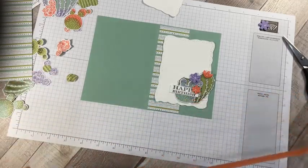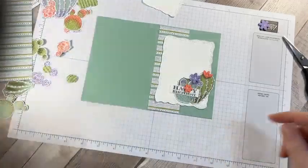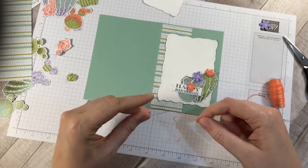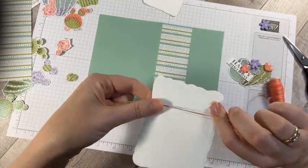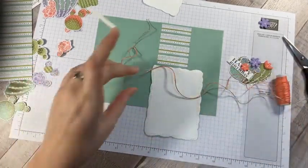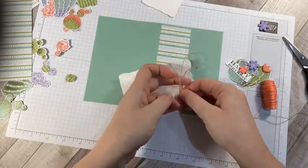Look at that. Where's this ribbon from? This is from somewhere, don't know. There's a nice coral ribbon in my stash. That would be nice. I'm going to stick with the twine that came in the medley though, so I'm going to double this up and pop that around the frame. So let's put a little bit of tape over that just to hold it. And we can tie that.